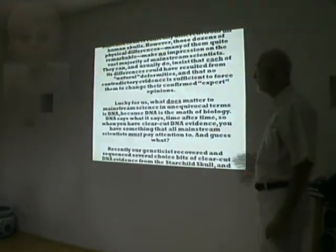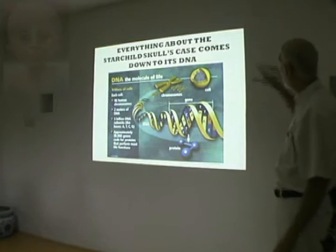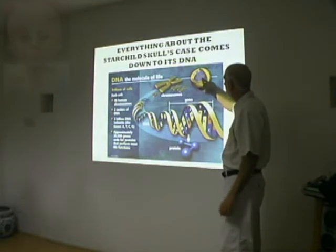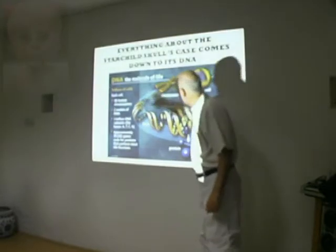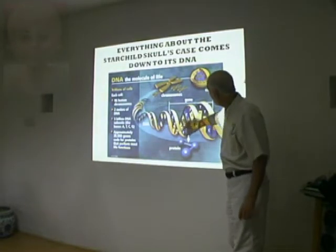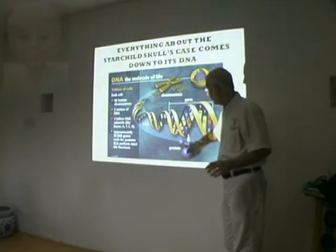Next slide. And I'm going to go over the DNA now, and we're going to start. Got to kind of put your thinking cap on here to understand some of this, to get through it. Everything about the Star Child skull's case comes down to its DNA. DNA is a molecule of life. This is a cell, and inside the nucleus are the chromosomes. Chromosomes come down, and they unravel. You unravel the chromosomes, and you're looking at the DNA. And the DNA is made up of the bases, we're going to see that in a minute, and what the DNA does is the good, not the junk, the stuff that works, makes proteins.